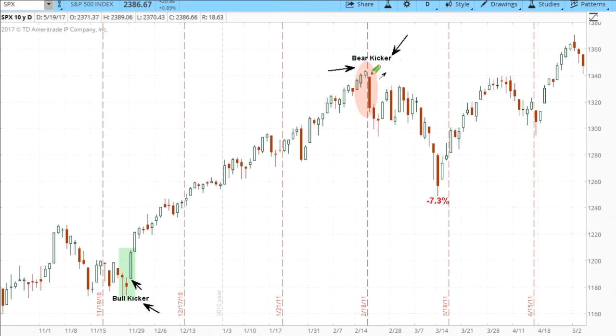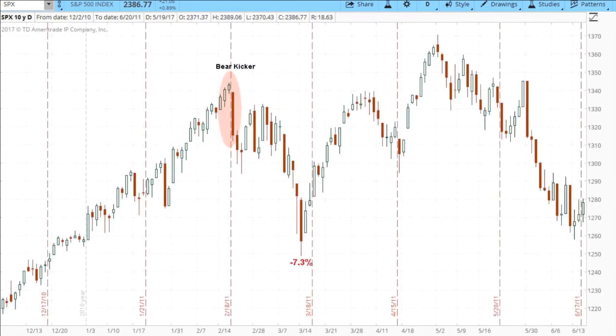There's your close near the high, the downside gap, the big down day. It followed through for a couple days, but then you had two big up days. You can see that right there. That ended up to be a 7.3% correction. Not a very big one, and still, very tradable when you see that, and the pattern was successful when you look at that.